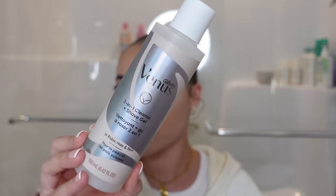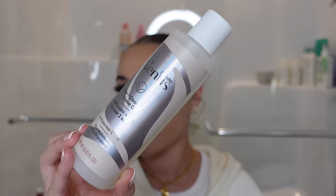Now, I'm very generous with this. This is the Gillette Venus 2-in-1 Cleanser and Shave Gel. Remind you, everything will be up in that little area in my Amazon storefront. So this is that 2-in-1 Cleanser and Shave Gel. I've never used it as a cleanser, but this stuff has never irritated me. Never in life. And this is specifically designed for our pubic hair.